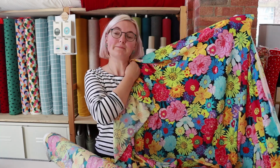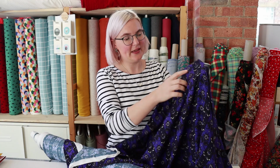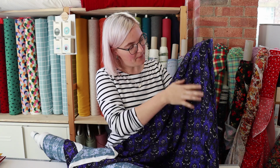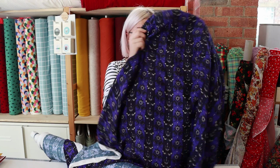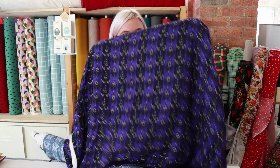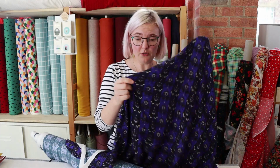This is a viscose twill. It is purple and black. It has a grid print with a kind of floral starry design over the top of it. It's got a kind of brush texture, so it's really warm. It's got very good opacity because of the dark background. It's got great drape. It's very, very soft.